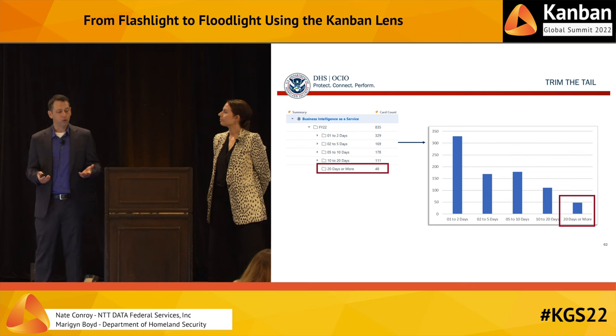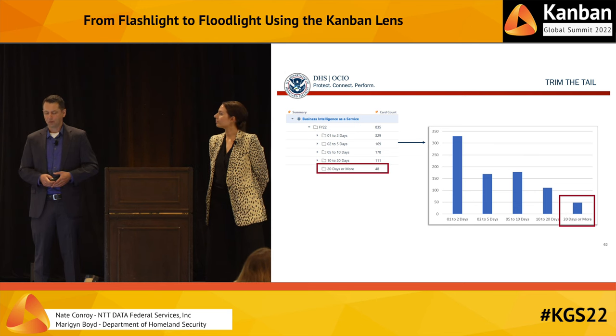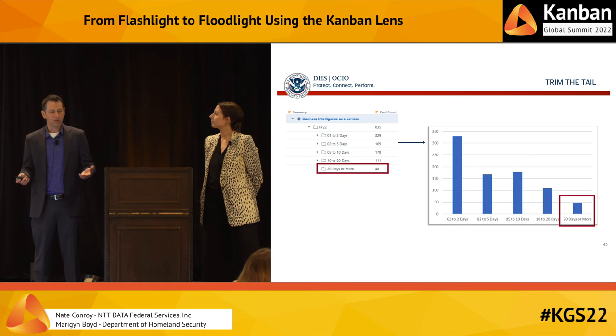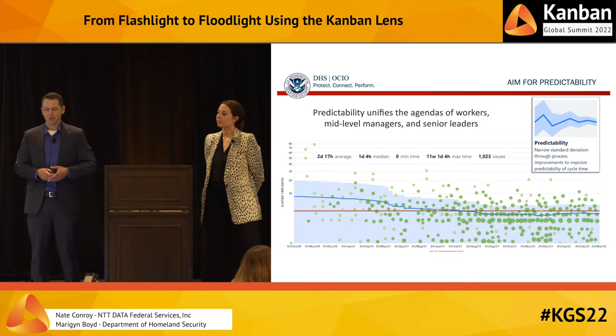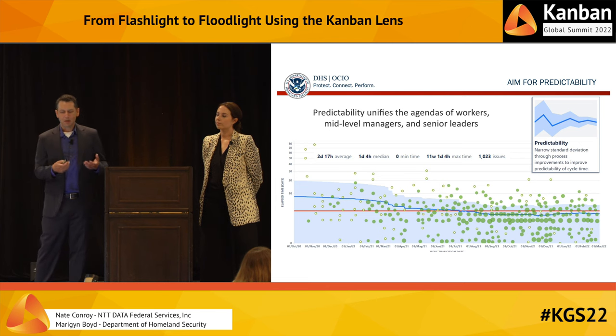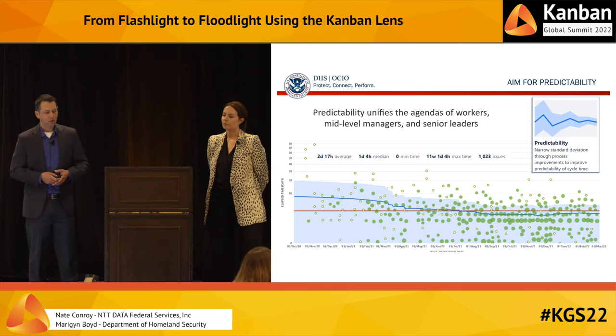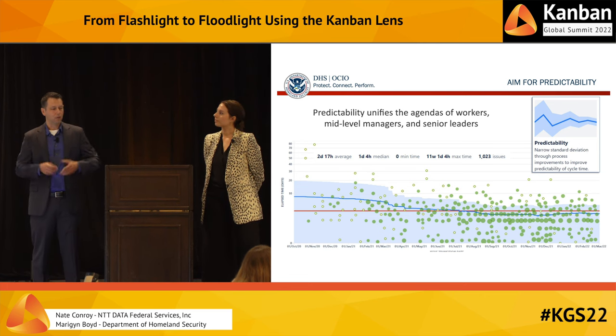We also focused on trimming the tail. Here's an example of a distribution of completed cards broken down by lead time. Graphed, it looks like this. And so we worked with teams to understand why these 48 items here took the longest, so that we can trim the tail and make the work more predictable, because that unifies the agenda of relief from overburdening for workers, meeting commitments for mid-level managers, and senior leaders being able to prevent business failures.